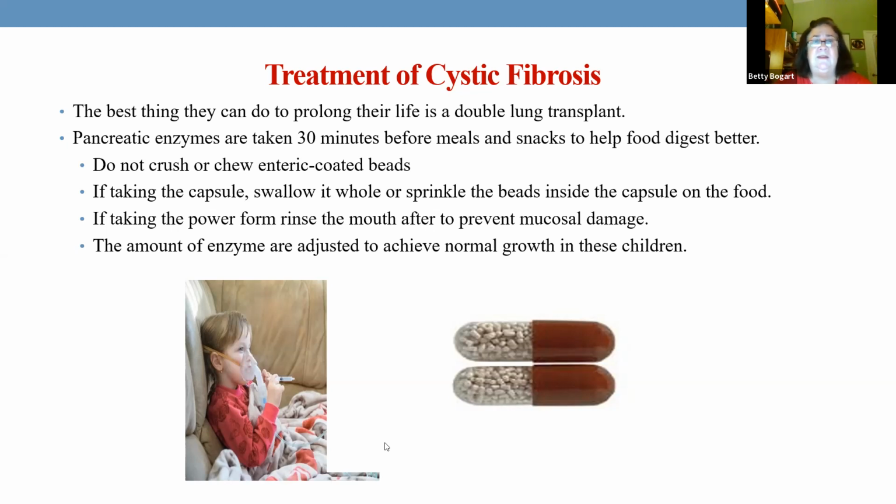So pancreatic enzymes are given 30 minutes right before meals. Right before meals, you're going to take it because you're not going to digest food. If they're enteric coated, we're not going to crush or chew those. They must be taken whole. If you have those capsules like in the picture and the child is young and cannot swallow them, just sprinkle it on the food.